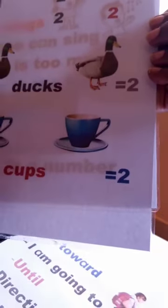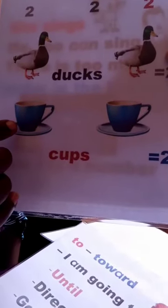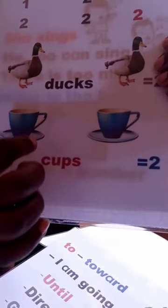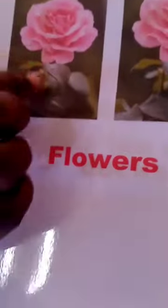So let us count number two. One, two. Two ducks. Now, let's go to cups. How many cups are there? One, two. Two cups. And lastly, we have beautiful flowers. Let's count. One, two. Two flowers. Now, I've answered what I promised you from the last lesson.